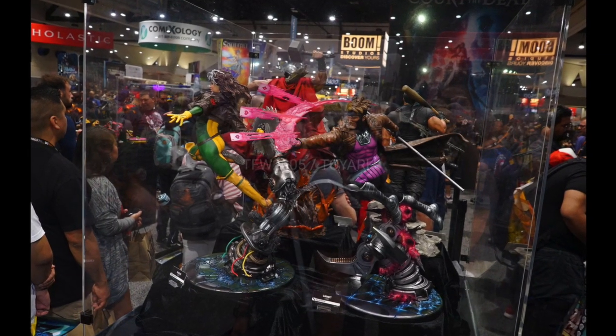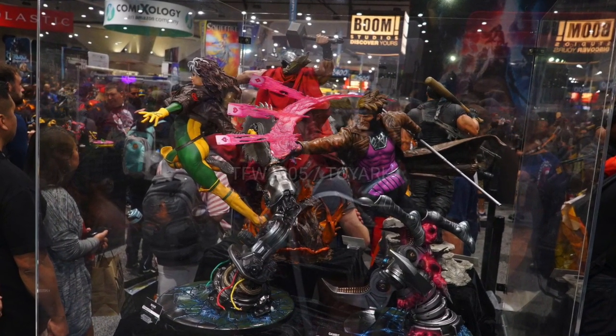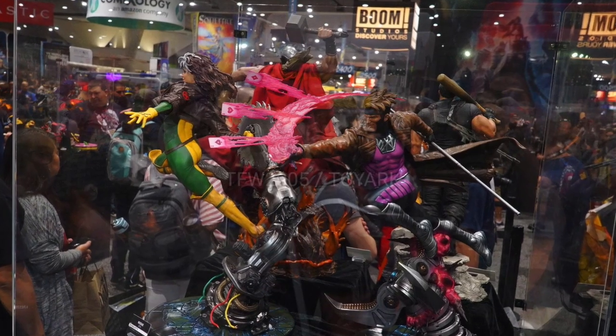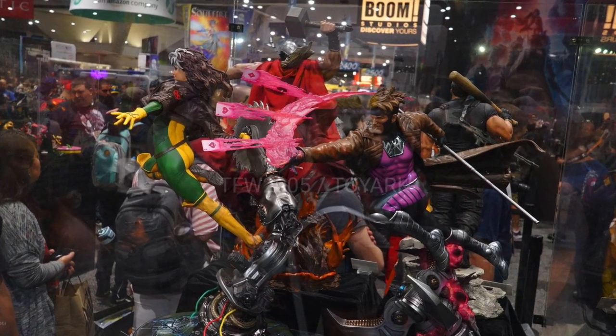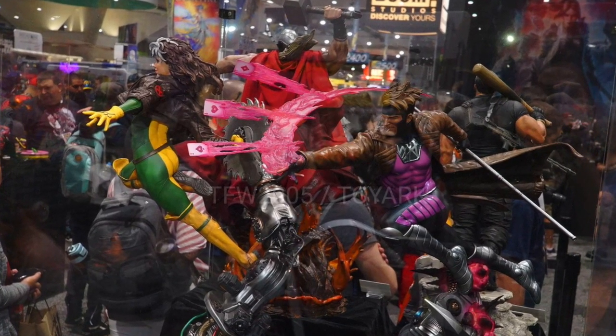Speaking of statues, I did see the Sideshow Gambit and Rogue statue. Now, I don't know, man. I think I still want the X-Men, I believe, Gambit statue, but this Rogue statue looks great. So maybe I'll get one of one and one from the other if they scale properly.